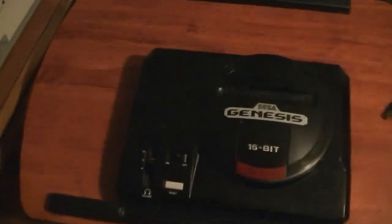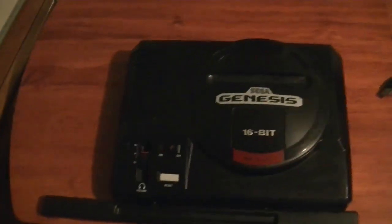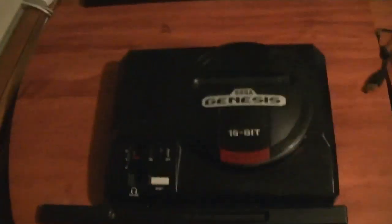Now, I initially believed that this Genesis used the VA7 board in it, which is the later revision board, which has the audio chip that isn't quite as good as the one on the VA6. The one on the VA6 is just outstanding for audio. The reason I thought this was because, as you can see here at the top, it doesn't say high definition graphics on it. Typically, if it doesn't say high definition graphics on it, it's probably going to be a VA7 board.